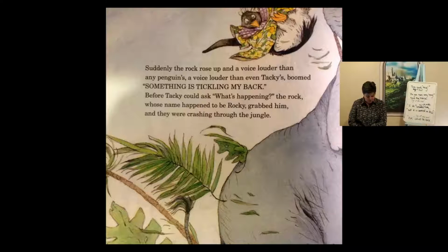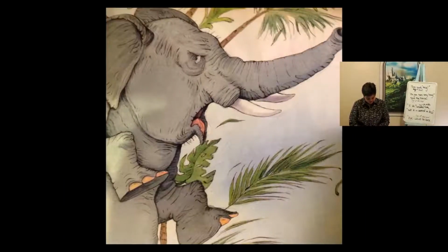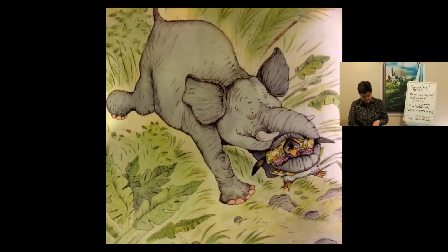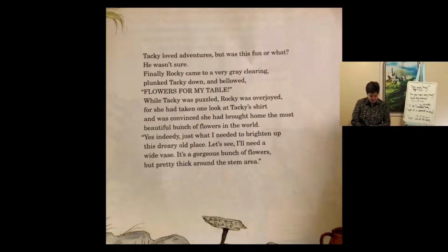Before Tacky could ask, "What's happening?" the rock, whose name happened to be Rocky, grabbed him, and they were crashing through the jungle. Tacky loved adventures, but was this fun or what? He wasn't sure. Finally, Rocky came to a very gray clearing, plunked Tacky down and bellowed, "Flowers for my table!" While Tacky was puzzled, Rocky was overjoyed, for she had taken one look at Tacky's shirt and was convinced she had brought home the most beautiful bunch of flowers in the world.